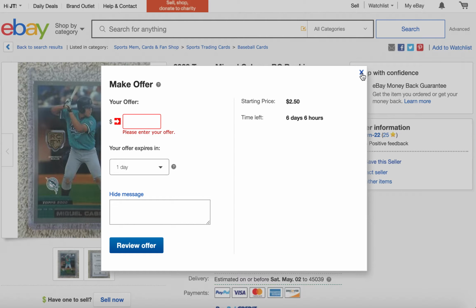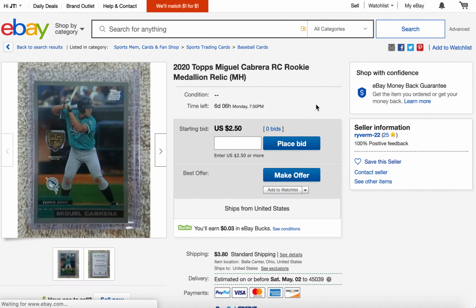So that is something that I'll take a look at possibly doing if there's a card I want to be really aggressive with and I don't want to have to compete with it at auction. As soon as someone places a bid though, this best offer feature goes away on this. So this is a case where I would actually make a bid ahead of time.